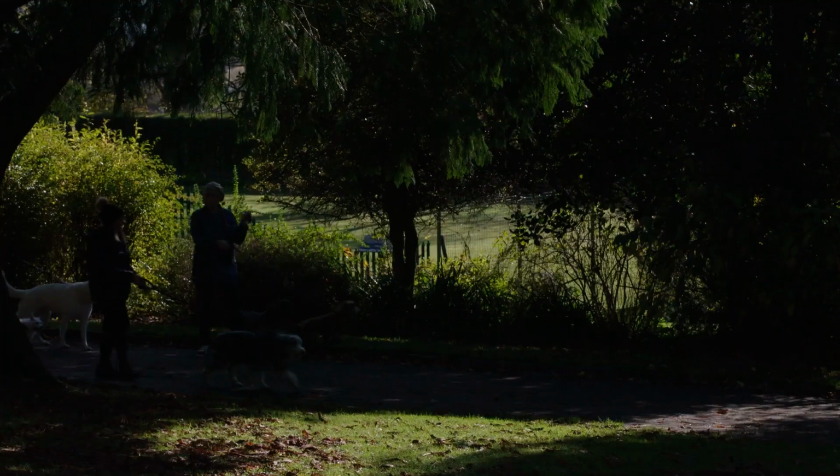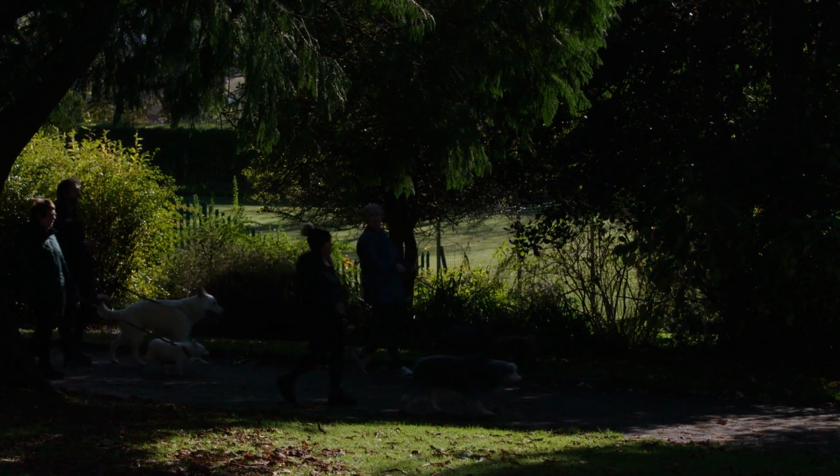You already have a beautiful existing landscape with the Taf Fechan and the Taf Fawr, the woodland around the castle, and then you have this incredible industrial heritage where nature has taken over.